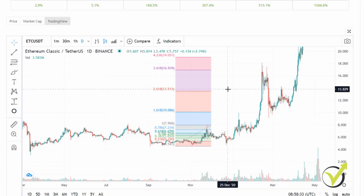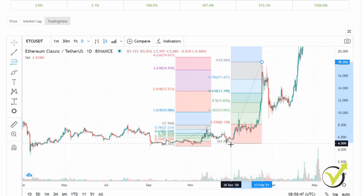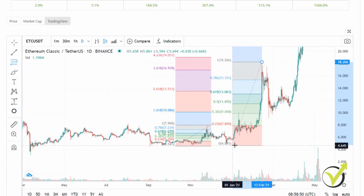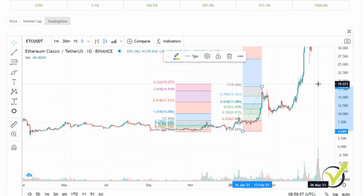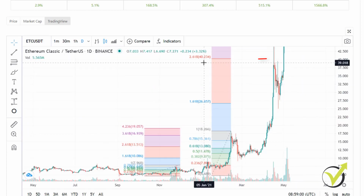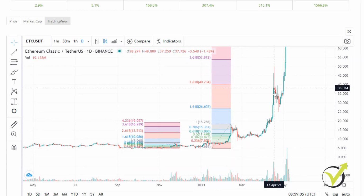So after the price reaches the target, I'm taking a new Fibonacci, I'm drawing it from the top. Okay, so the price broke over here this target, and when I see the top, I draw a new one going to the lowest point of the retracement, which in this case was that point over here. Okay, then we have new target, and in this case it sits at $40.23, and you can see that it worked really nice. The price reached and then it did a retracement.